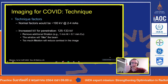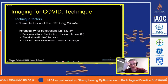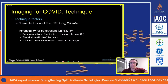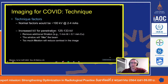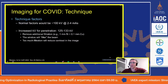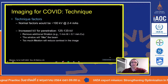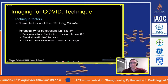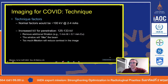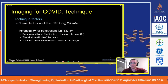You're going through glass, so we absolutely have to increase the kV. We have to penetrate that glass. And so you're going to start right around probably 120, 125. You may even have to go a little higher depending on if it's thicker or older glass. I just don't know what your hospital's like. Unfortunately, you might have to just trial and error that. If you have phantoms, maybe you could do some pre-testing, but this is probably happening in real time.